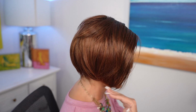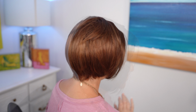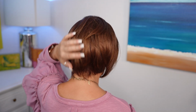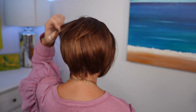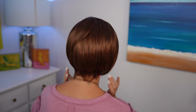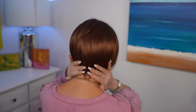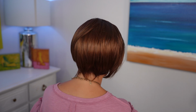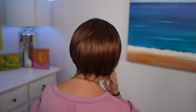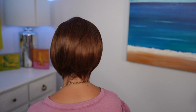See how angled it is? I don't think it's such a dramatic angle, but we definitely have an angle there. Now I have a very low hairline, so I am not sure, I don't know if it's combed right. I'm not sure if any of my nape is showing, but I do feel it quite short. My hair may be showing on the back. Just something for you to keep in mind if you have a low hairline as I do.